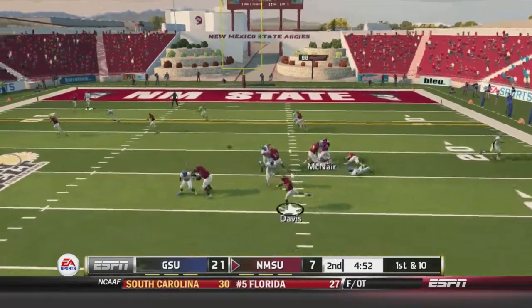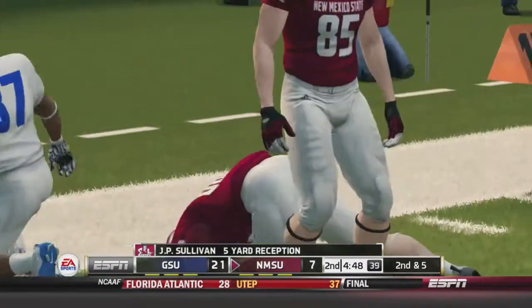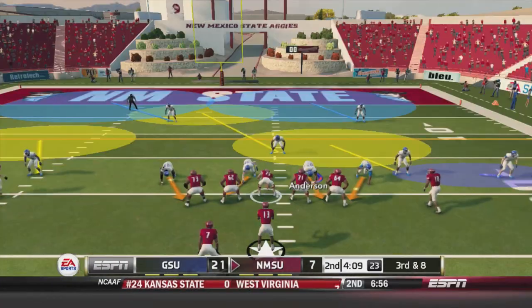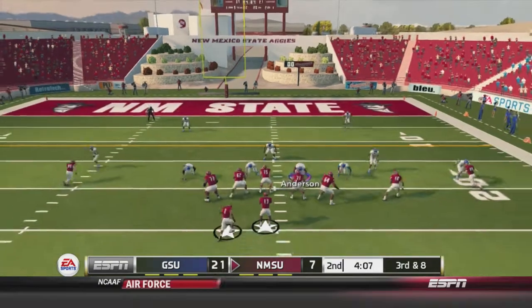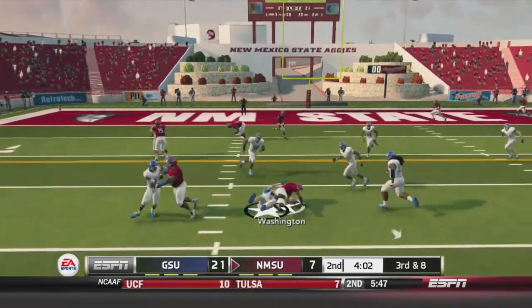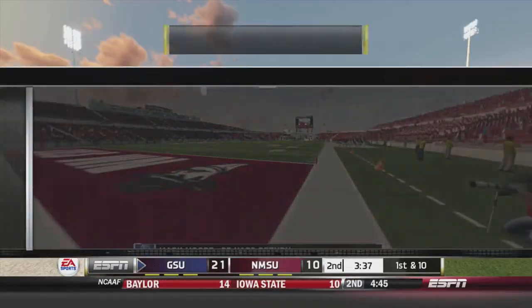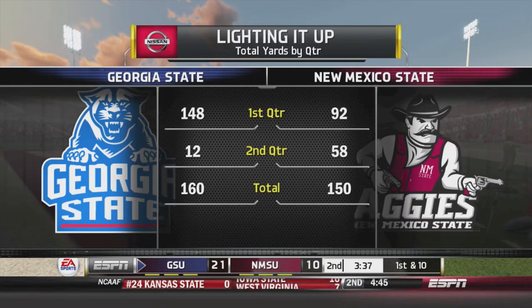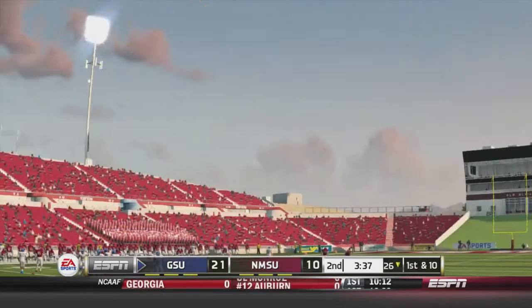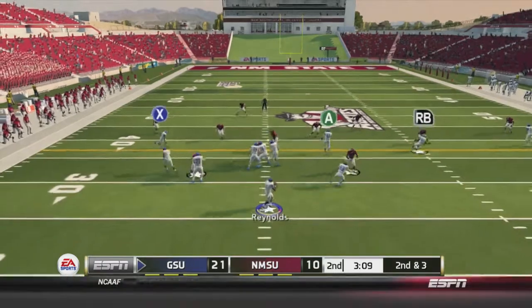Shotgun formation again. Davis back to pass, firing to the sideline, caught by Sullivan for 5 yards. And that'll set up this 3rd down and 8 for the Aggies here out of the shotgun. Davis dropping back, going to dump it off to Washington on the screen play, and that one is snuffed out and only gains 3 yards, and New Mexico State would add a field goal, make it 21-10. And looking at the yards by quarters here, Georgia State, 148 yards in the first quarter, only 12 here in the second so far. With just over 3 minutes to go, Georgia State takes over on offense.